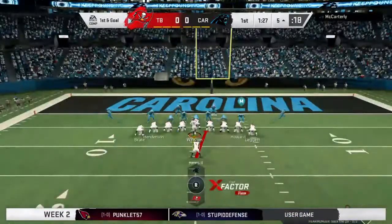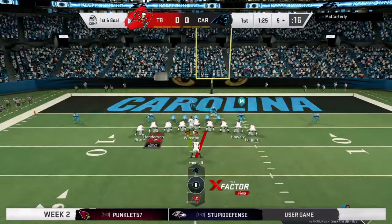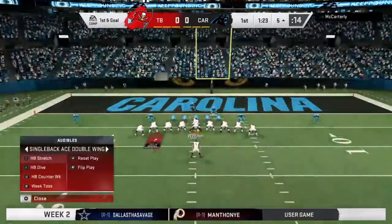Ready? Blue ready. Too low. Back. Set. Wait.